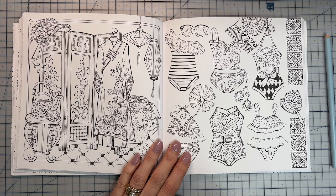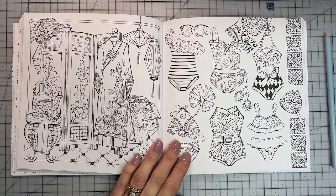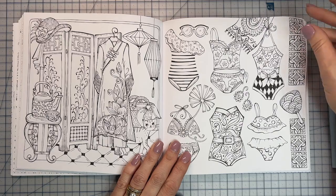Now, excuse my pronunciation, but I think this is called an áo dai, the traditional Vietnamese outfit. And now we're heading off to the beach with lots of different swimwear to choose from as well.